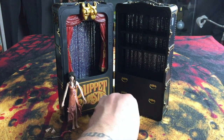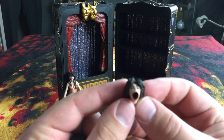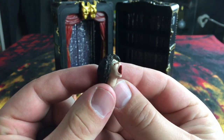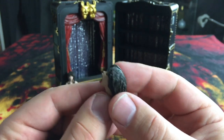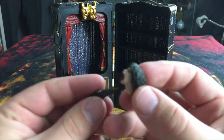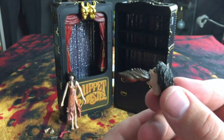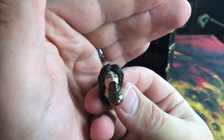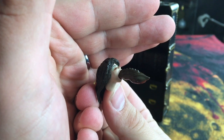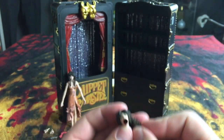And she has 2 alternate heads aside from the one she has, so 3 in total. Of course, you have the very, alright, knock it off. This is to put the leech in her mouth. What the hell are y'all thinking? This is for the leech to be spitting out of her mouth. Of course, if you want to have her standing over a victim or something like that, that's what this mouth is for. And for no other reasons. This is for the leech.